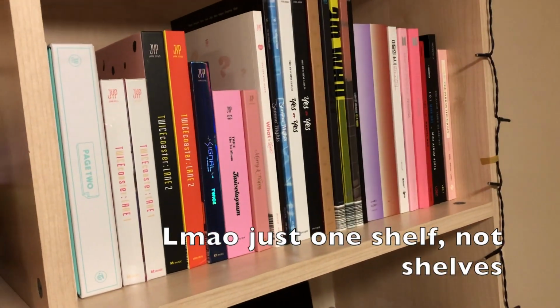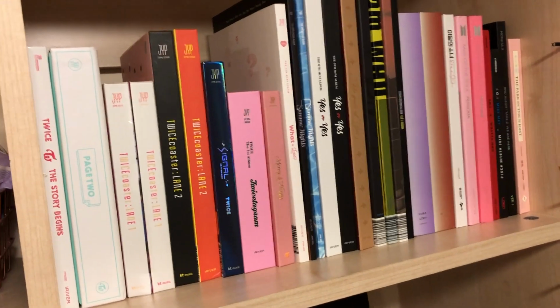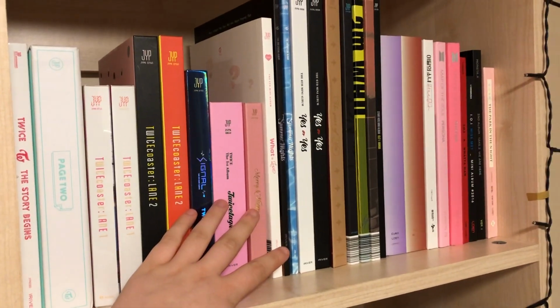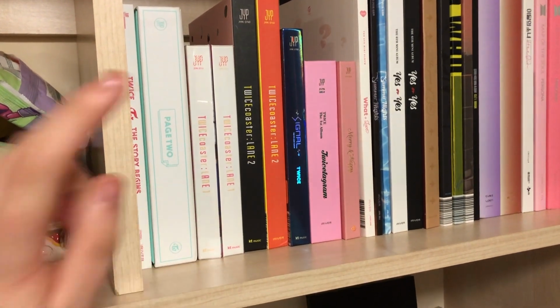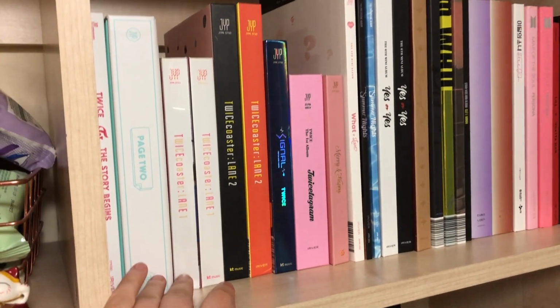These are my next shelves. They're quite high up, so I'm stood on a chair, so I'm sorry if the camera's not moving a lot. And this is where I keep my Twice albums, as well as some other artists. Twice is my bias girl group, and Ateez is my bias boy group, and I'll do anything for them.